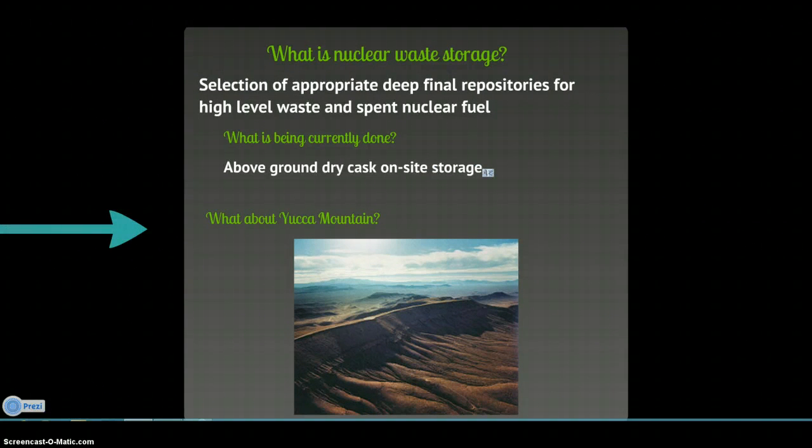The permanent storage option for the U.S. is deep geological repositories. This involves locating a large, stable geological formation and then excavating a tunnel that is 500 to 1,000 meters below the surface where the spent fuel can be stored.